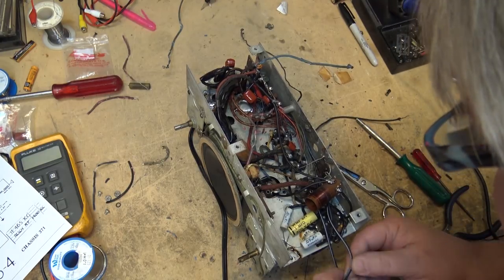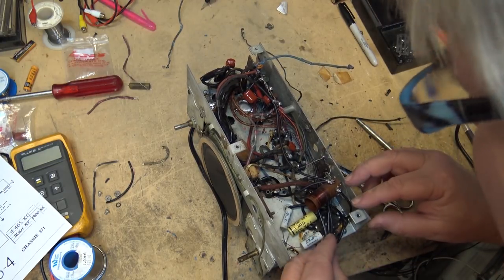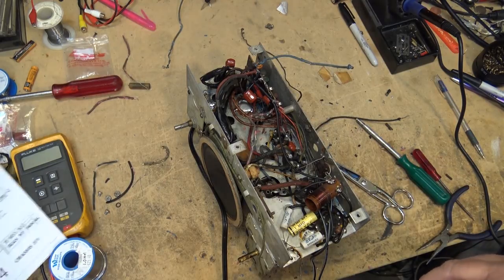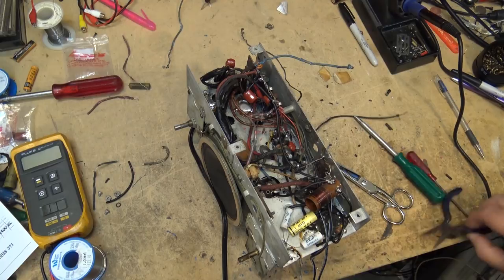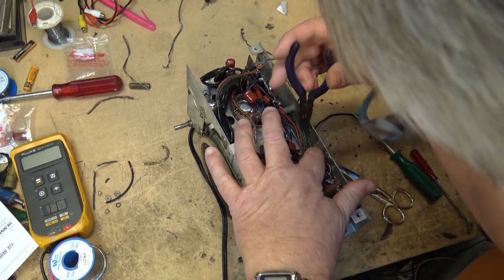I doubt very much that much attention was paid back in the day, 1933, 34, when this thing was made. I doubt very much whether they paid much attention to placement of wires back then.